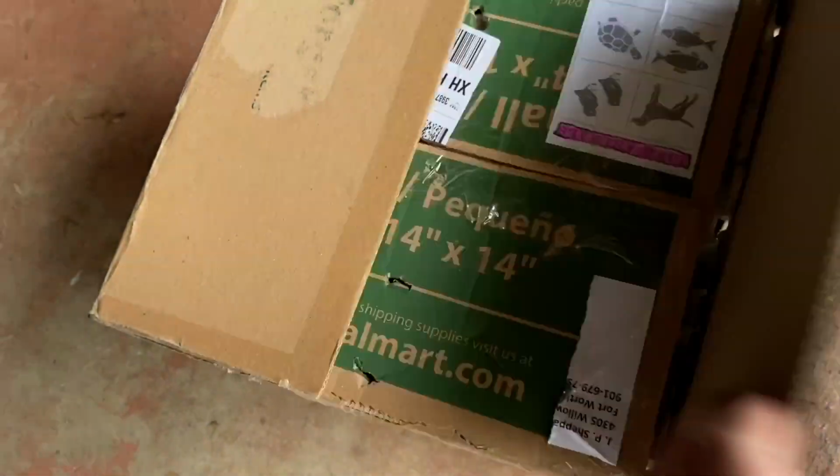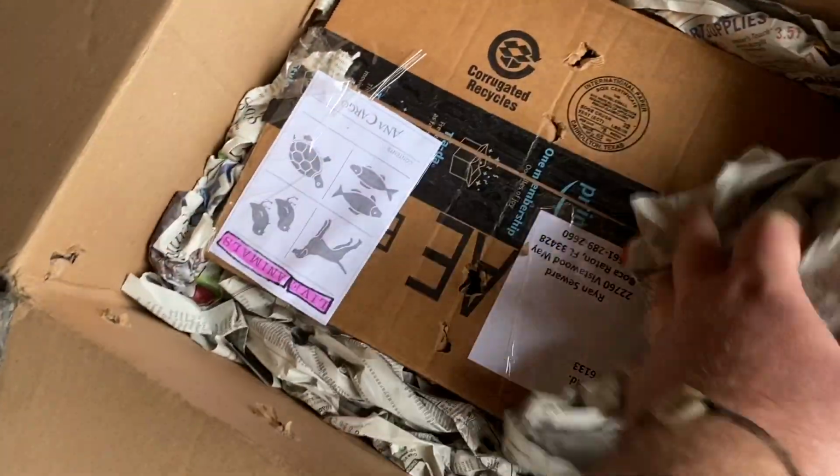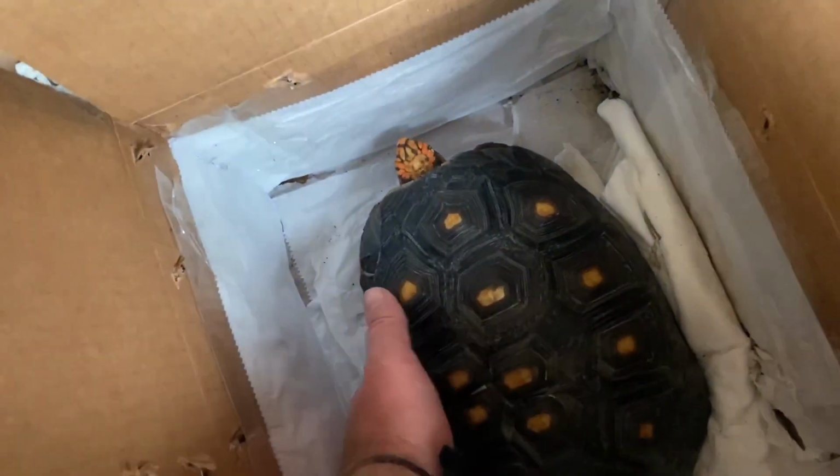So I'm going to take a look at her. I haven't even seen her yet. I got to open up the box. She just got here. Right now it's been perfect shipping conditions because it's not too hot and not too cold. So let's take a look at her. Okay, so I got the box opened up here. And look at her, she is beautiful.